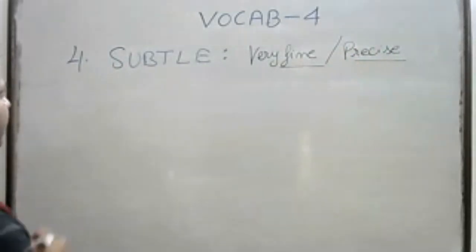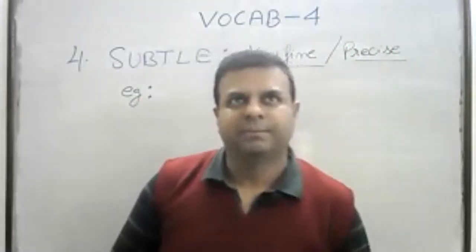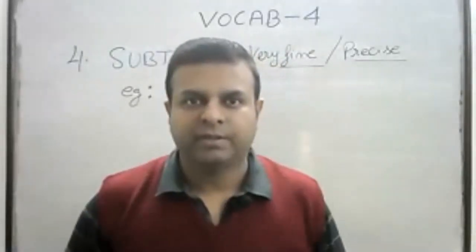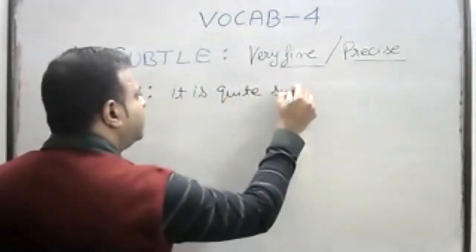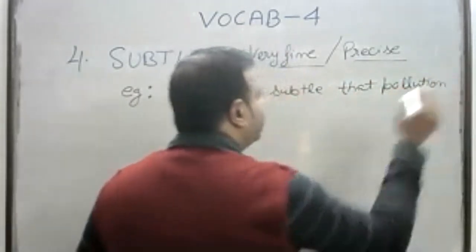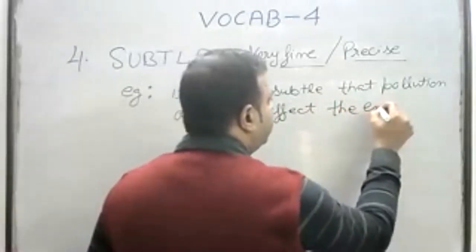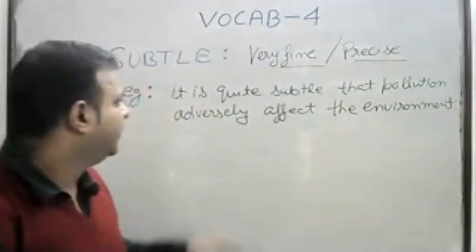So how can we put it into our example? Let's say now we all know a fact, any fact you want to say, right? For example, a fact is that pollution is caused by vehicles. And we can also say that pollution is deteriorating the environment. So, for example, it is quite subtle that pollution adversely affects the environment. Adversely means negatively. Negatively affect the environment.